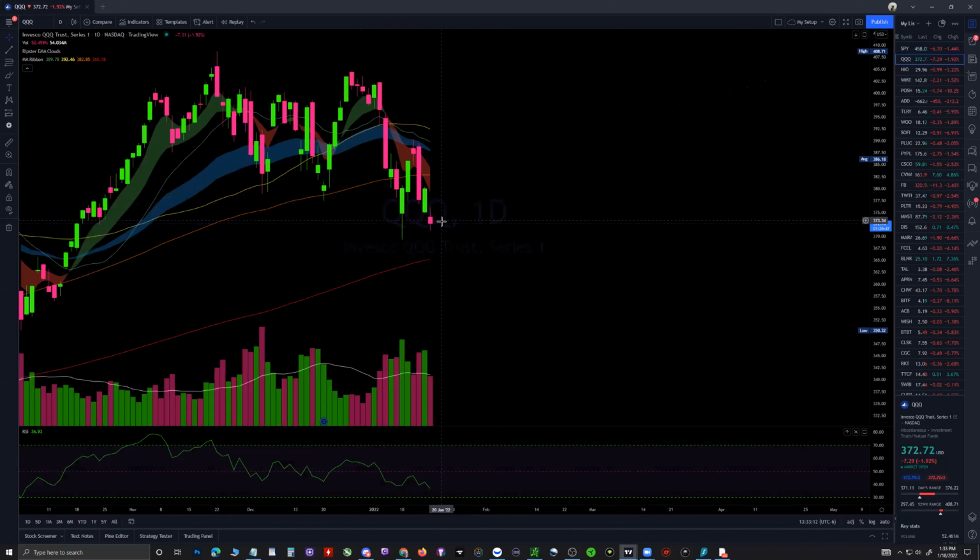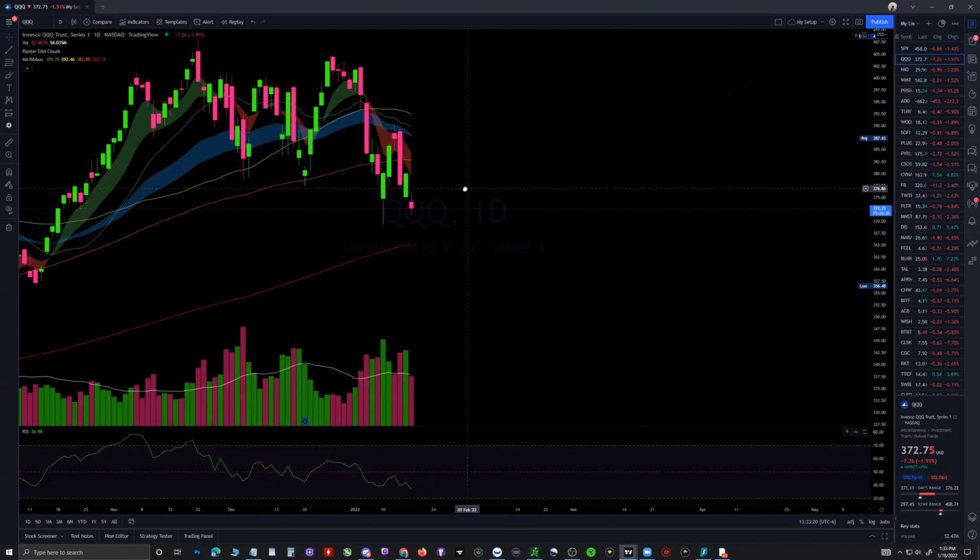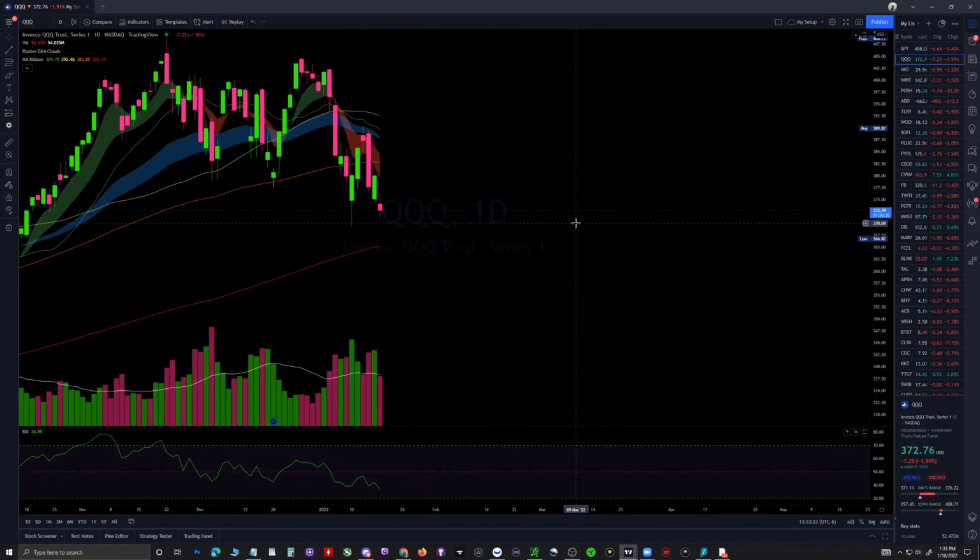QQQ, same deal, gap down. That wasn't good if you were in QQQ swing calls from Friday. Lost about 70% on those.